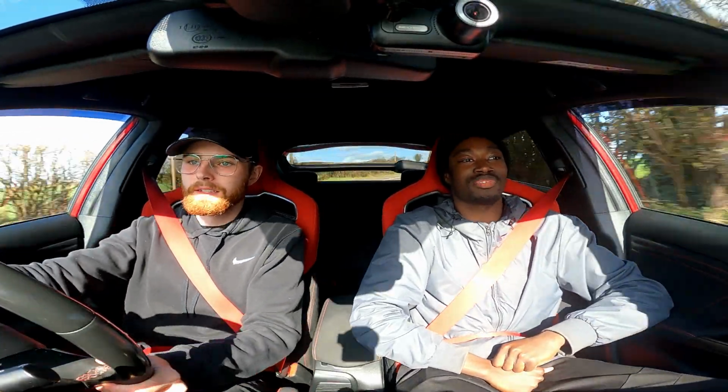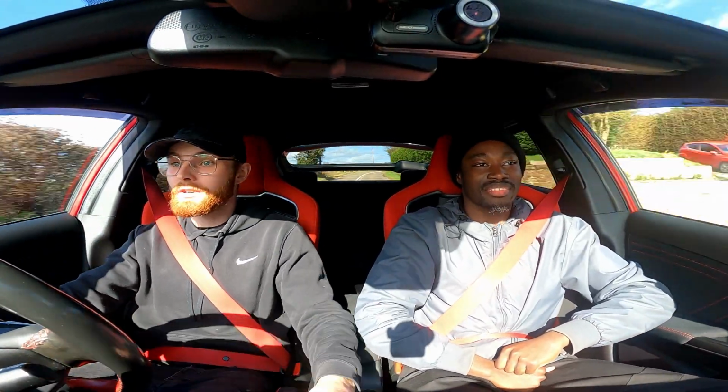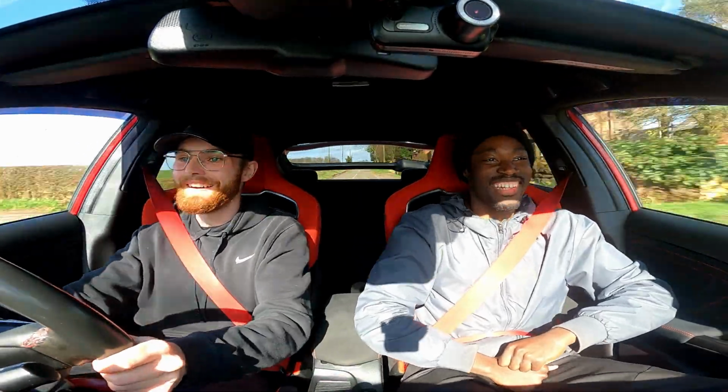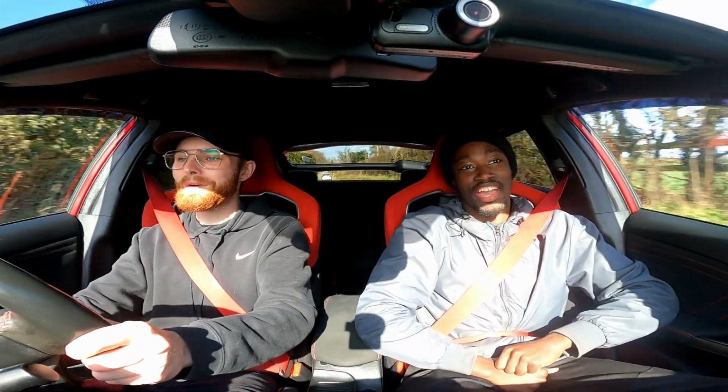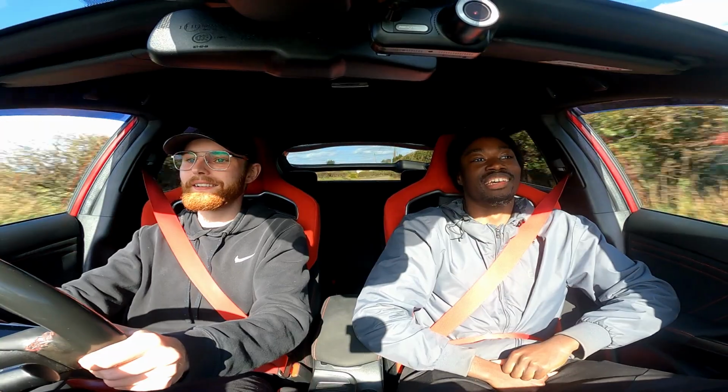Sounds like a whole different car. Mate, that is an insane amount of grip. It's almost too grippy. You have to be careful how much steering input you put in. Although it will go around the corners quick, you need to.